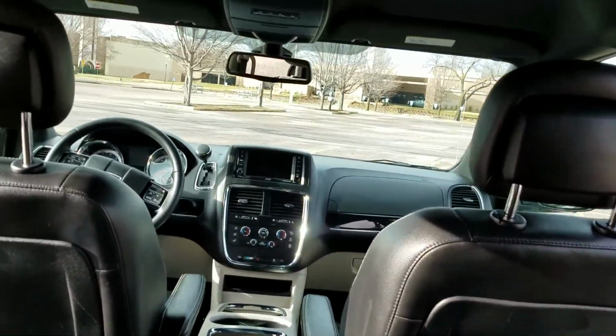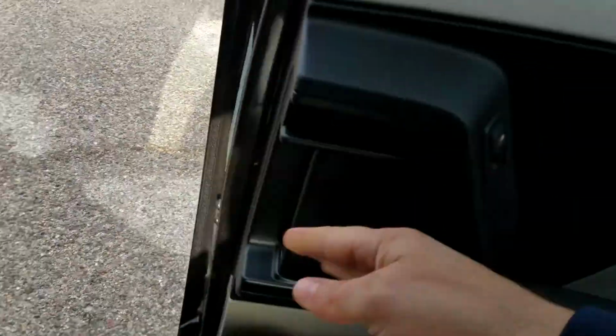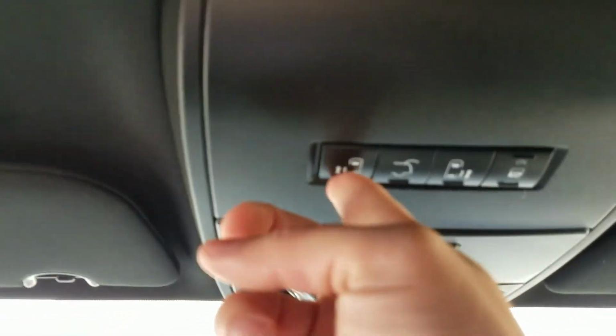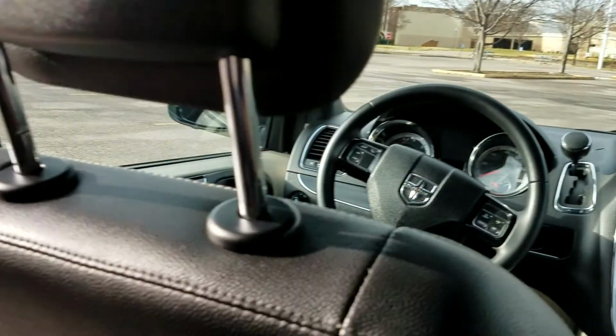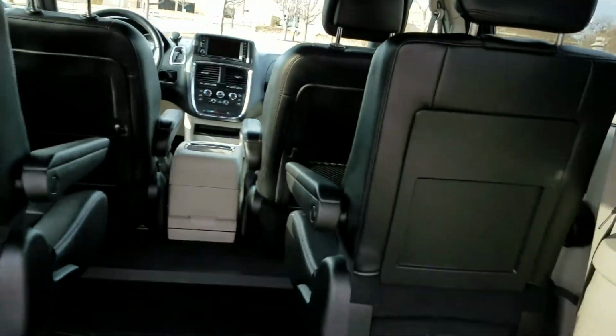So if you're going to use this van for, say, a taxi service, and you want to make the doors manual, you can flip that button there. They now become manual sliding doors. If you want them to be electric, flip the button again. So you can make these manual sliding doors or power sliding doors with the touch of a button.